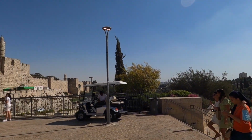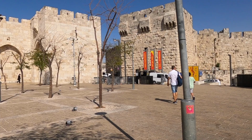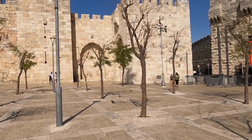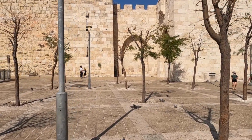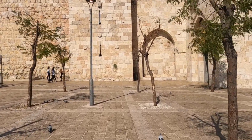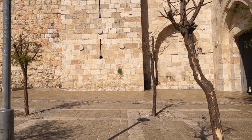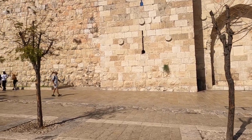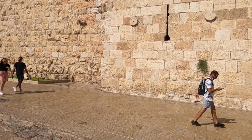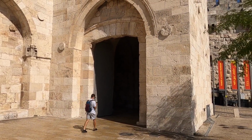So, we are now going to go through the gate. Now you'll notice there's a gate that's closed up. I'll talk about that in just a moment. The walls you see were built by a Turkish sultan called Suleiman the Magnificent. His father conquered Jerusalem in 1517. He dies, Suleiman takes over, and he decides to build the walls around Jerusalem.